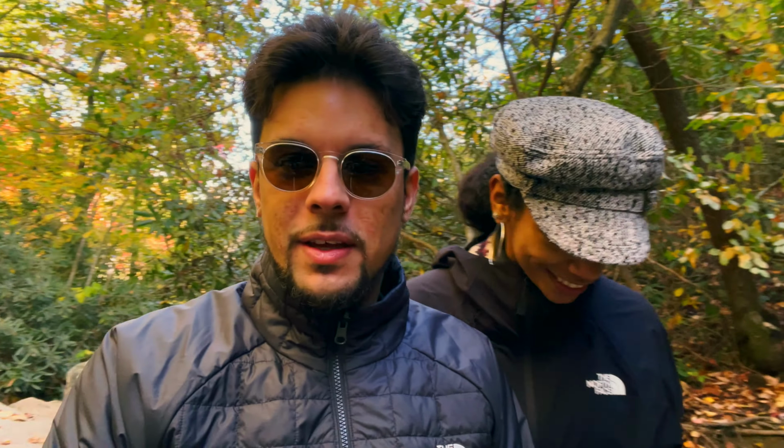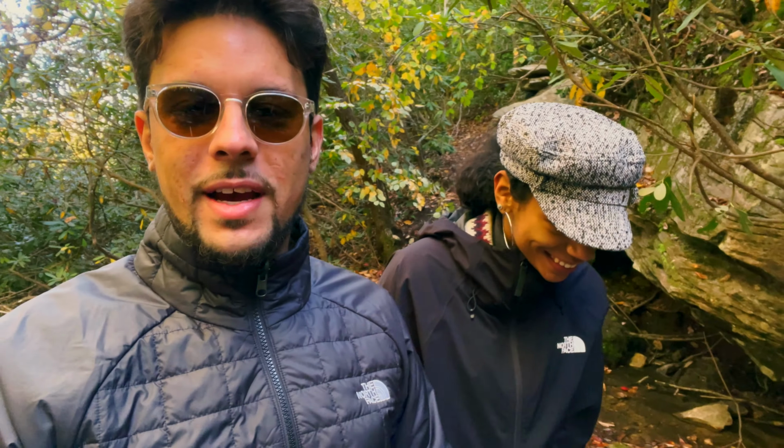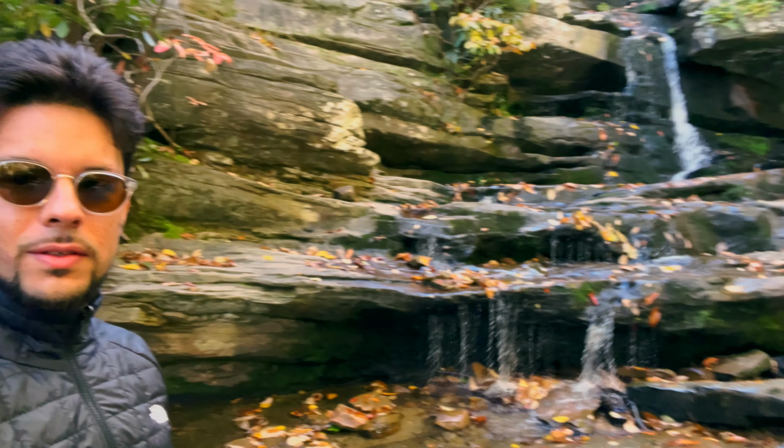All right, guys, we made it. The first waterfall. Yep, the Hidden Falls. Yeah, it's nice. The water is not so cold. It's cold outside, but the water is actually not freezing to the touch. Here it is.